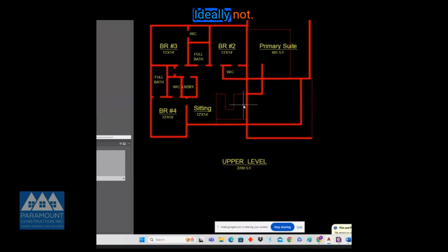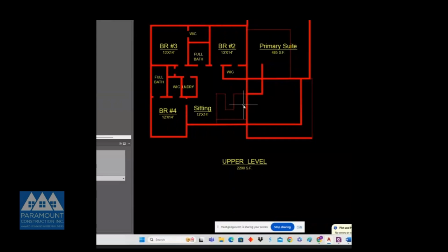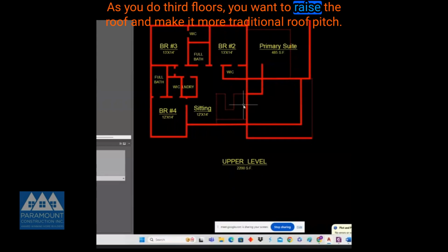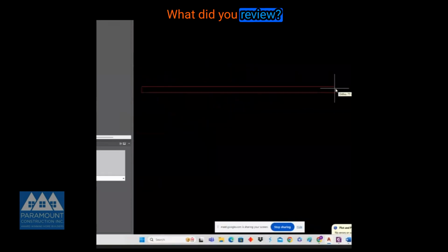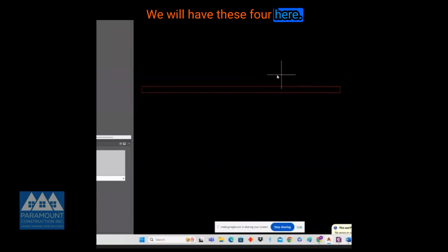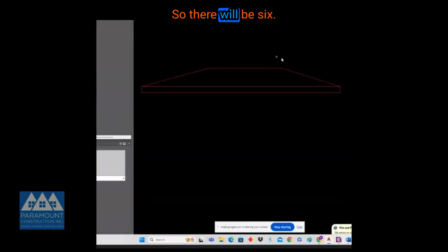Ideally not, because ideally we want to push the roof down and make it a nice low roof. As you do third floors, you want to raise the roof and make it a more traditional roof pitch. Do you need a loft space, a third floor? What is your view? We will have four bedrooms here and one downstairs, so there will be five bedrooms, and one in the basement, so there will be six.